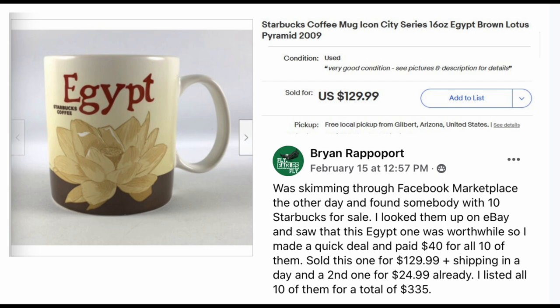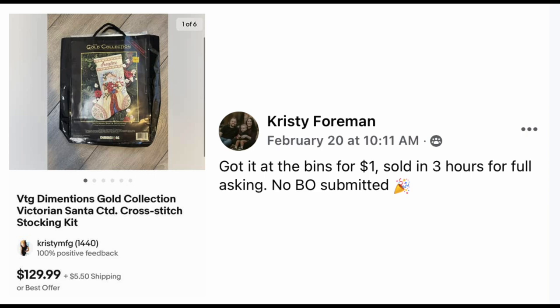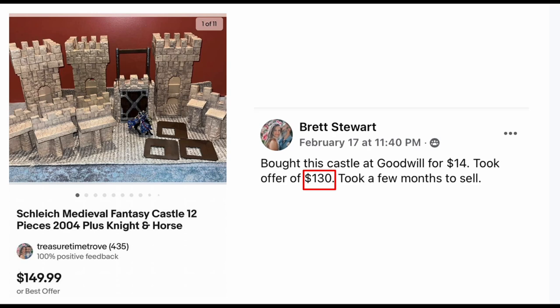So this is Starbucks coffee mug Icon City Series Egypt. His cost was $4 and it sold for $129.99. Christy Foreman got it at the bins for $1. Sold in 3 hours for full asking. No best offer submitted. Vintage Dimensions Gold Collection Victorian Santa Cross Stitch Stocking Kit. $1, sold for $129.99.